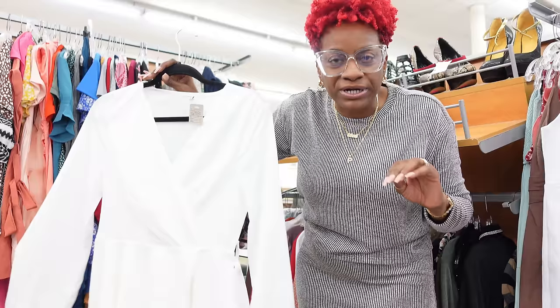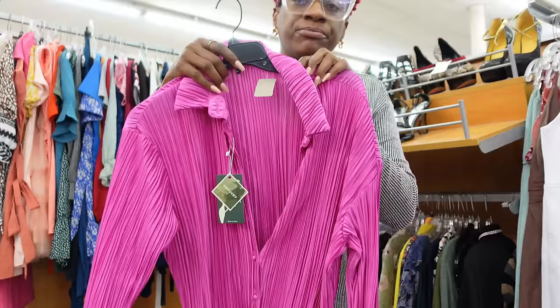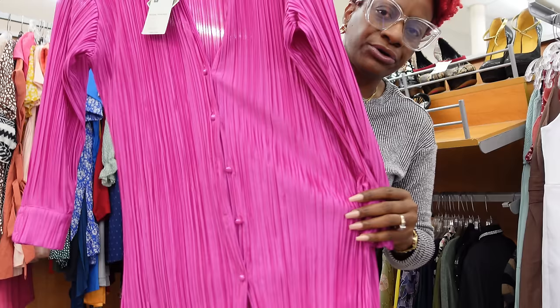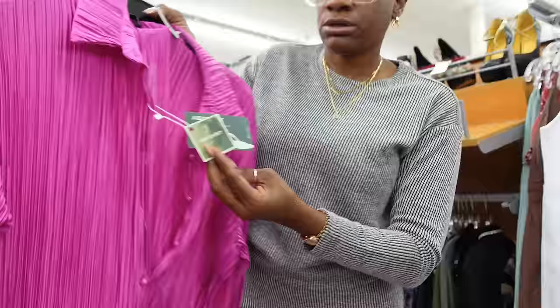This one is $24.99. And I think it's just so cute. Very girly, very dainty, very feminine. I love this one. Now, I've seen this material a lot floating around the internet. I've seen it in Rainbow, I've seen it in Walmart, I've seen it in quite a few stores. And this one is a dress though. Normally I see the top and the bottom, like a two-piece set. I don't think I've ever seen a dress in this material. And the color is beautiful. It's like a fuchsia pink. It is $19.99. This is the brand.